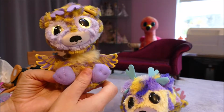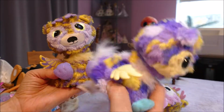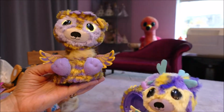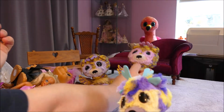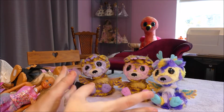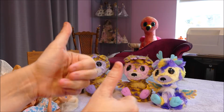These are cute. And for $5 each, they're in really good nick. There's no dirty stains all over them. They're pretty much new toys from last year. Really, really good. And I'm sure there's a lot of kids out there that missed out on the Hatchimals because they are such expensive toys that would love to see them picked up for $5 second hand.